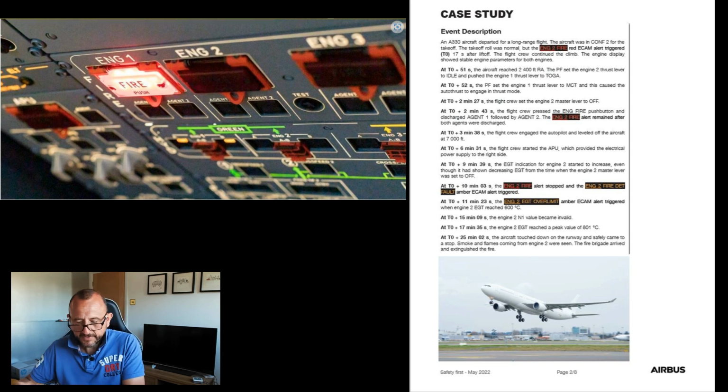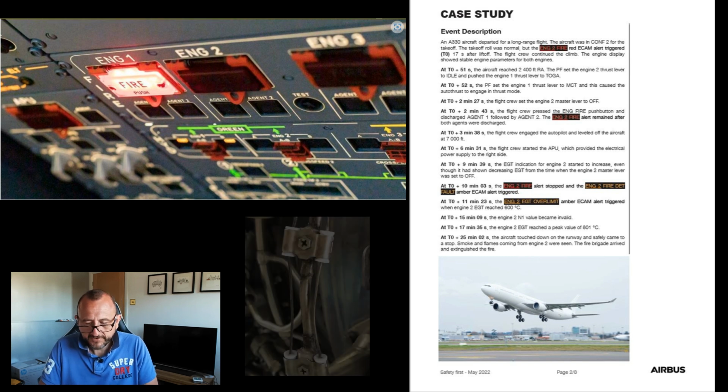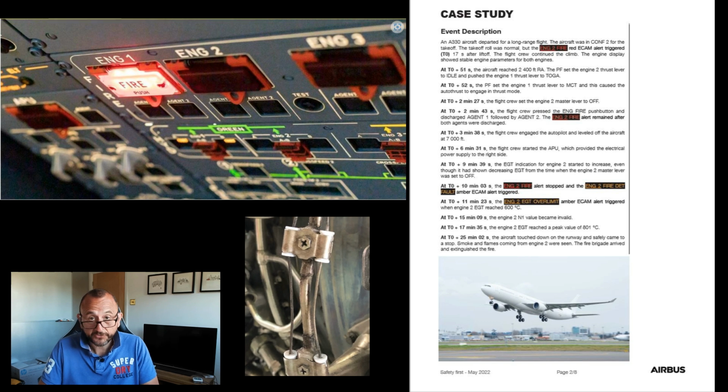This is believed in the report that the fire may have likely reignited. Okay, I'll come on to more about it later on, but now we've got an EGT increase after the crew saw it reduce, as you would expect to see after you shut the engine down. At 10 minutes and 3 seconds, the engine 2 fire alert stopped and the engine 2 fire detection fault amber ECAM alert triggered.